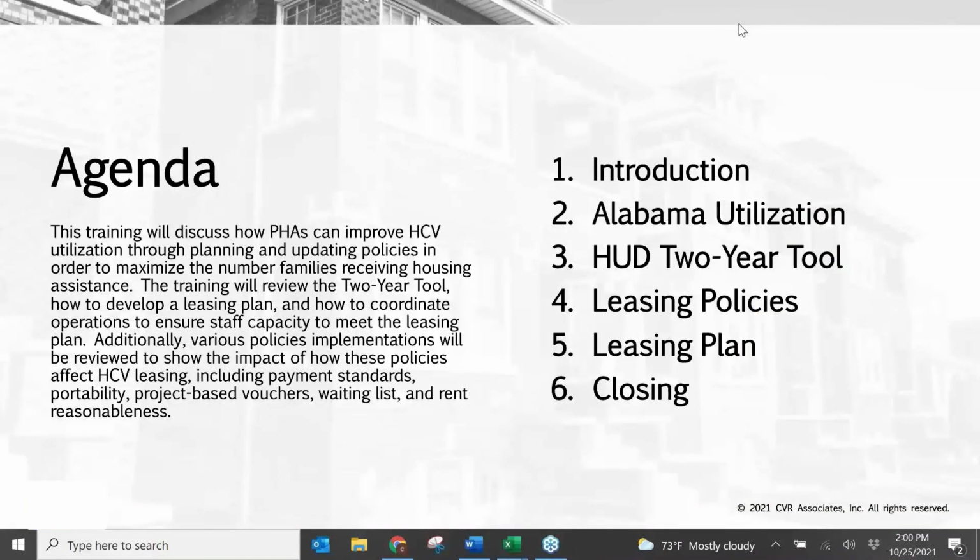On today's agenda, the training is designed to help PHAs improve their HCV utilization through planning and updated policies in order to maximize the families that are receiving housing assistance. In this training, we'll review the HUD Two-Year Tool, as well as talk about developing leasing plans and coordinating staff for operations to meet the needs of a leasing plan. Additionally, we'll go over various policy implementations that you can review for your agency to determine which would benefit your program. Things like that would include payment standards, portability, project-based vouchers, waiting lists, rent reasonableness, and some other things.